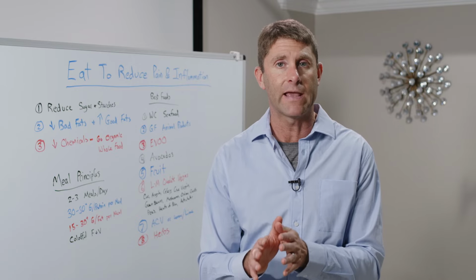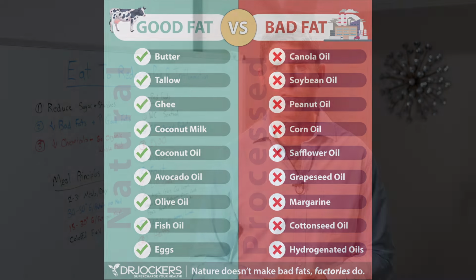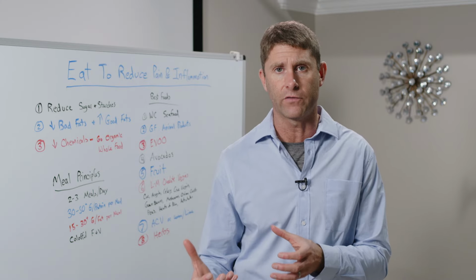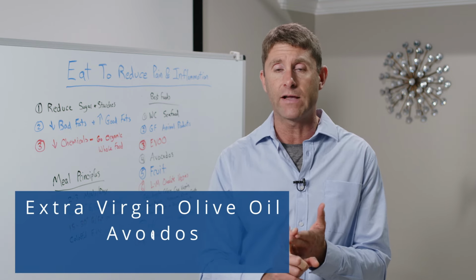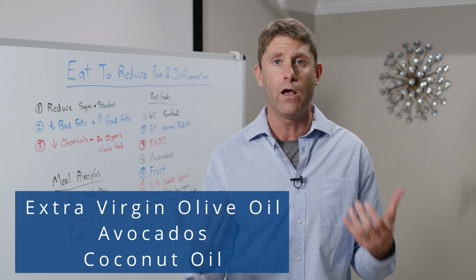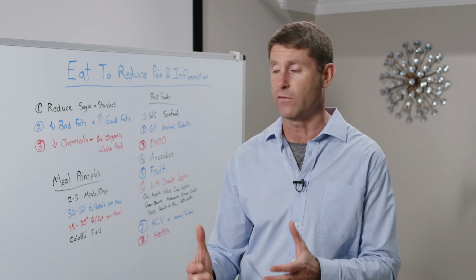Instead, we want to get our fats from grass-fed animal products and wild-caught seafood. When animals are eating grass, when fish are wild-caught, they're going to have higher amounts of omega-3s, lower amounts of omega-6s. They're also going to have healthy amounts of things like conjugated linoleic acid and different fat-soluble antioxidants that bring down inflammation and oxidative stress in our system. You also want things like extra virgin olive oil, avocados, and coconut oil. Those are all healthier fat sources that we want to be getting our fats from.